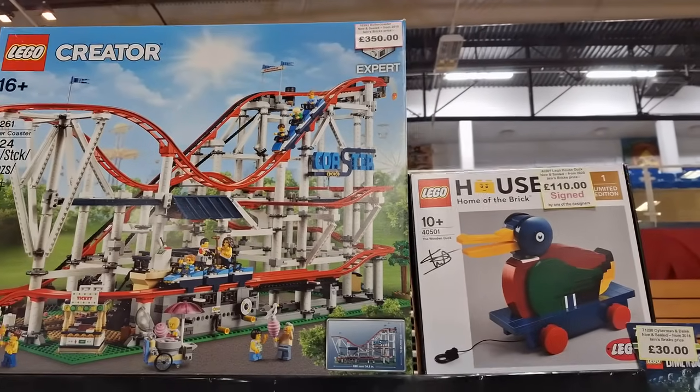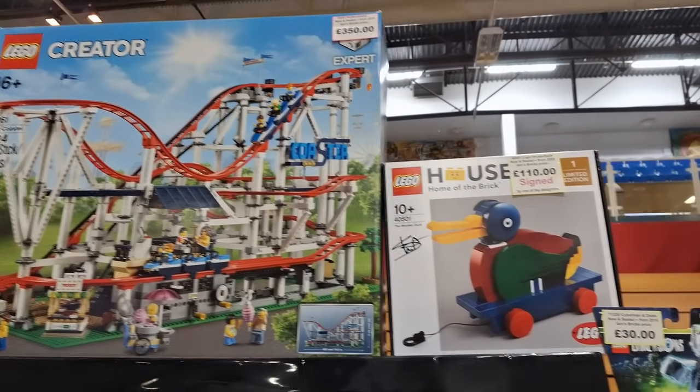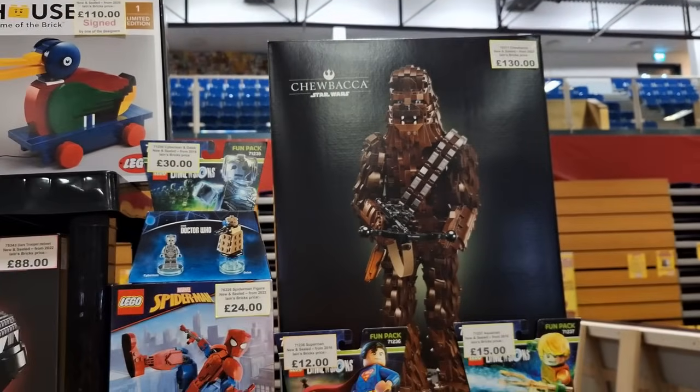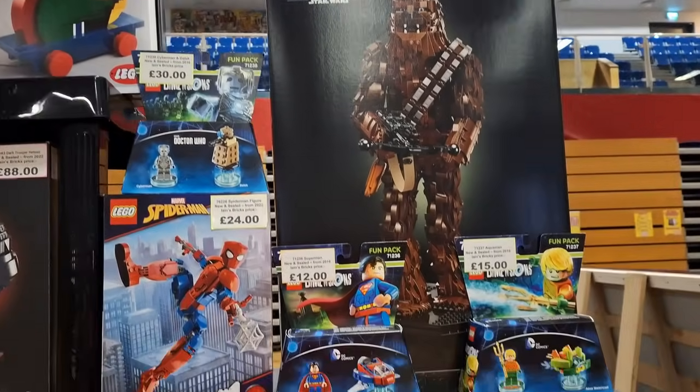A bit of interest in that last time. People were looking at it, but nobody bought it. Still got a couple of Lego house sets as well. And I bought another Chewbacca. One of those sold last time, so I thought I'd bring another one.